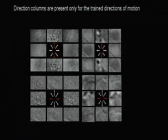In this case, the stimulus that was used was a horizontal grating. That was the training stimulus. And you see direction emerging for those directions, but not for the other directions. And here are 3 additional cases, all of which show the same phenomenon. So no matter what the direction of the training stimulus was, that's what gives rise to the direction domains, and you don't see it for others.